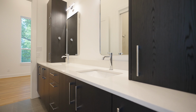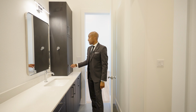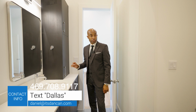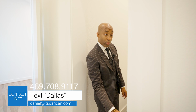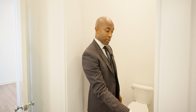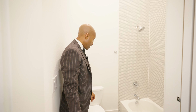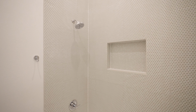Quartz for the countertops, chrome fixtures, modern light fixtures and mirror. We have plenty of storage here, soft close cabinets, okay? Sliding doors to separate the tub, shower, water room. Nice gray slate tile for the flooring, okay?